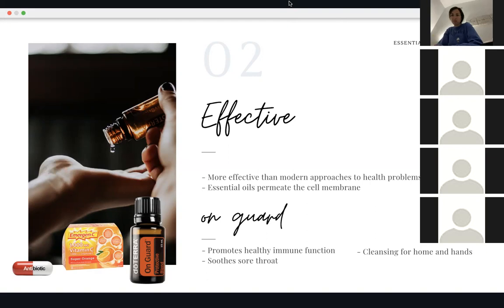For the little ones, we don't use oils internally. You're just going to put it topically on the body where it's needed. So if it's the throat, you put it on the throat. I love to gargle and swallow with On Guard, and you can even clean the home.